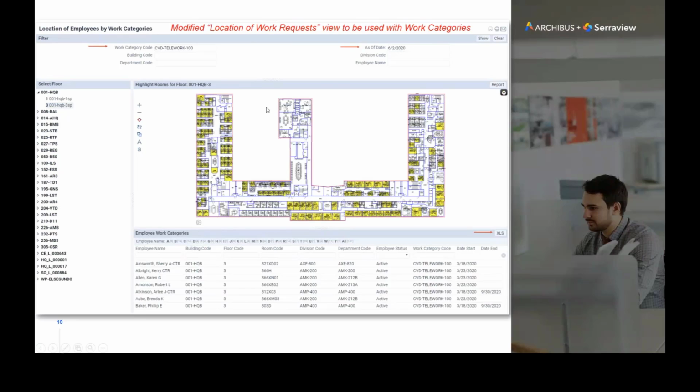Here we borrowed that location of work request view that's out of the building operations module, and we were able to make some adjustments to it to use with work categories. ASCRT was actually simultaneously working on another solution for us that was using similar technology. So we were able to use what they had done for us and learn from it and develop this view pretty quickly.